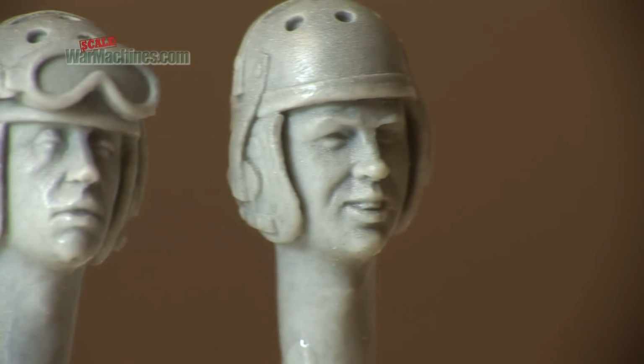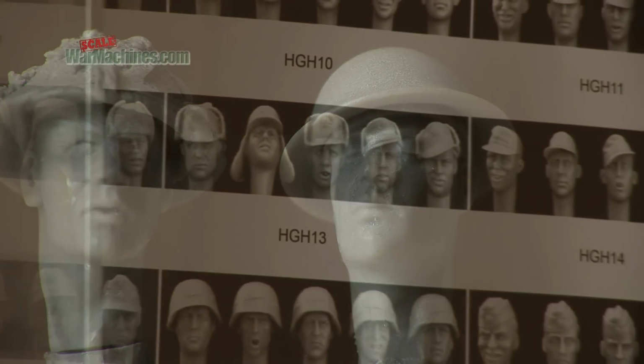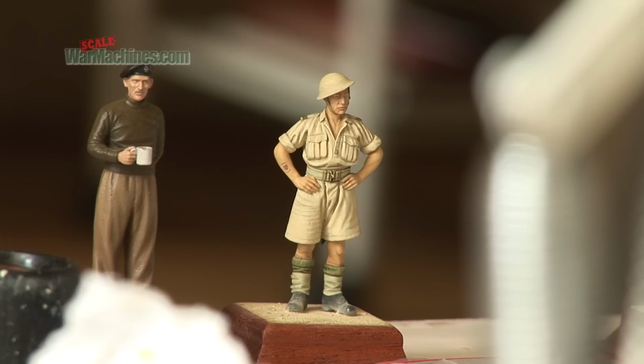American heads, British heads, German. There exists a whole world of model making, unseen by many.